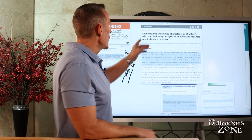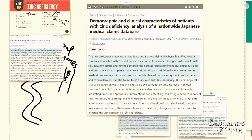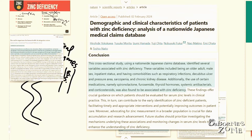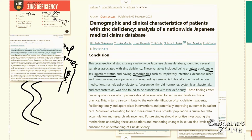damaging problems. You see demographic and clinical characteristics of patients with zinc deficiency. This was a study done in Japan. It's a cross-sectional study using a nationwide Japanese claims database, identified several variables associated with zinc deficiency. So still talking about causes of zinc deficiency. So these variables included being an older adult, so being older, being a man or male, being an inpatient in a hospital, having comorbidities, meaning having more than one medical condition, such as respiratory infections, decubitus ulcers, pressure area, sarcopenia.